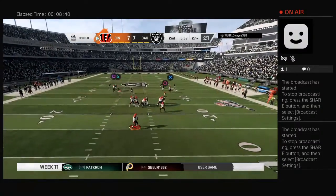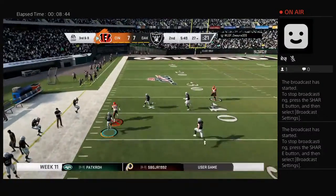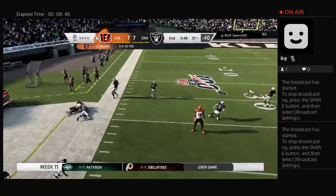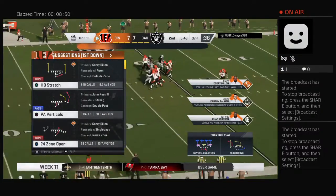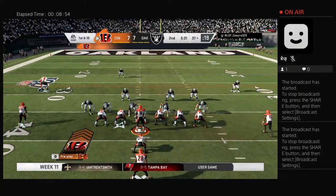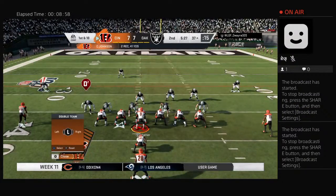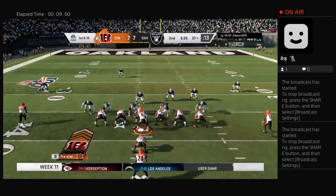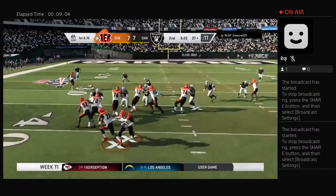On 3rd down, Palmer. And the catch made by Johnson. A gain of 37. I know we love our jobs, and pretty much any play we see, we're excited about. But big plays, let's face it, that's what we absolutely live for. How about that one? That was great. And what our camera missed was the fist pump from the sideline after that catch. They're fired up. That's a big gain.